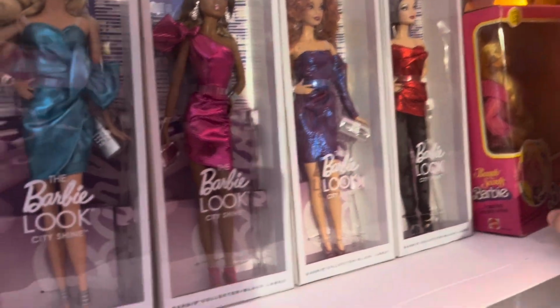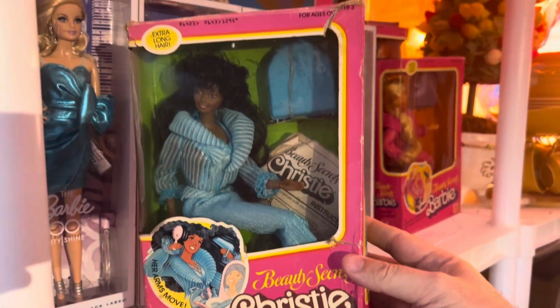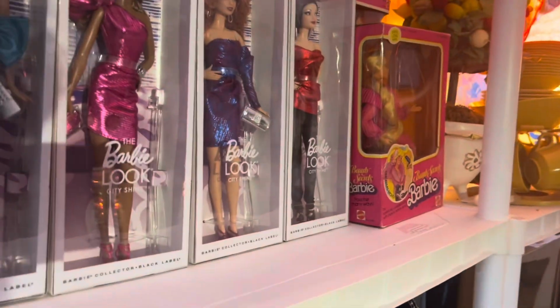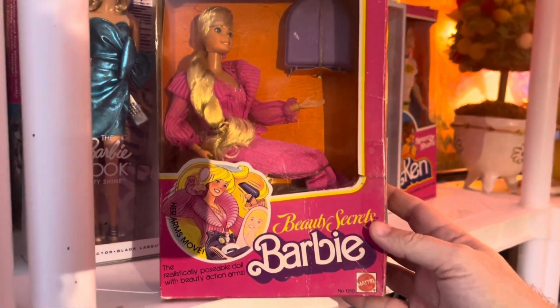And then we have these vintage dolls that are very hard to find. A Beauty Secret Christie. Lowest price is $300, and she goes all the way up to $400 and $500. She's really hard to find, so I said $300. And then the white version of the Beauty Secret Barbie, she's worth about $175.